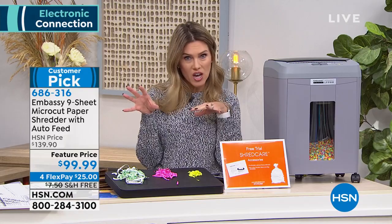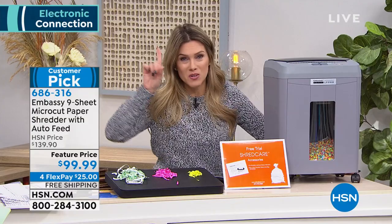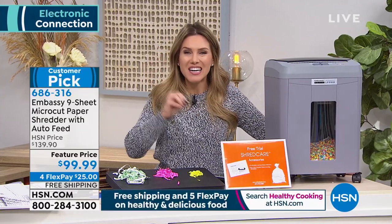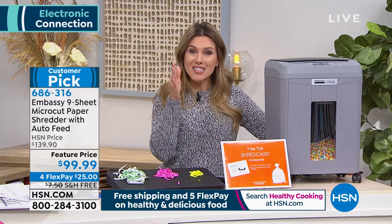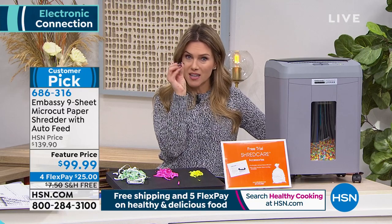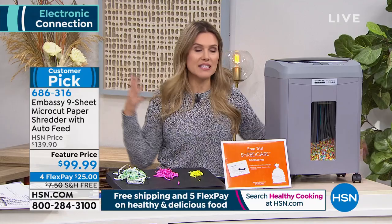Not just like the strip shred. We're gonna make sure we don't say anything bad on live national television. It is a micro cut shredder, okay? Why is that important? Well, because your sensitive information, if you put it in the garbage or you don't shred it to that micro cut form, means you could be compromising your identity.